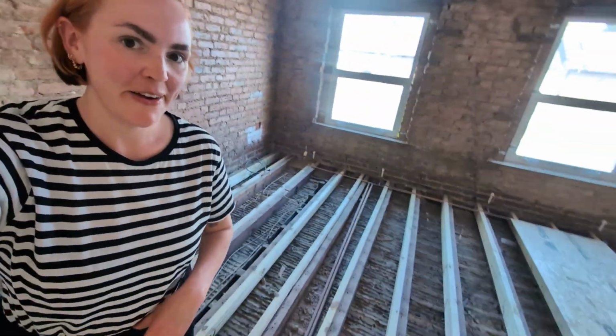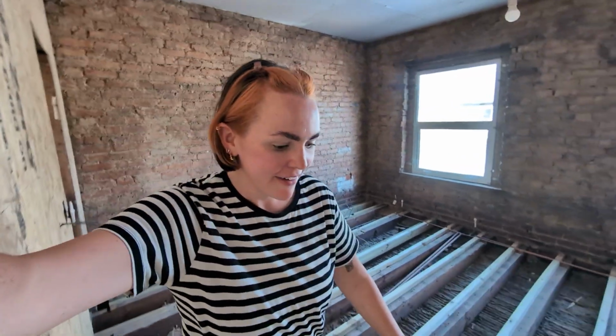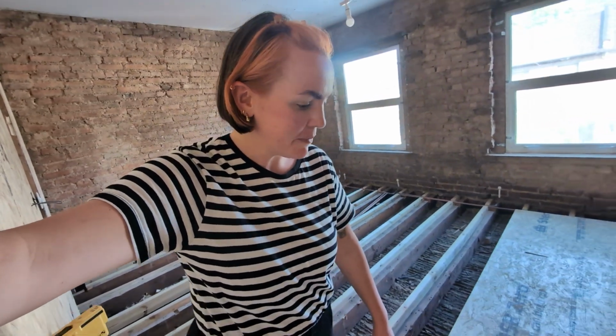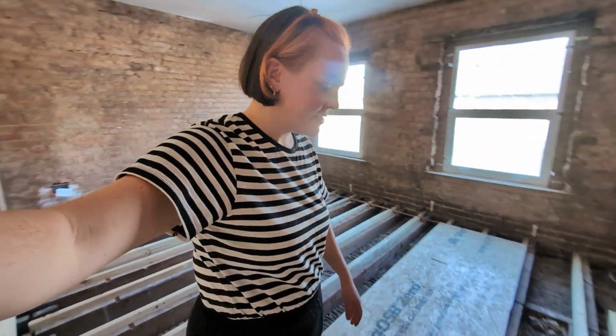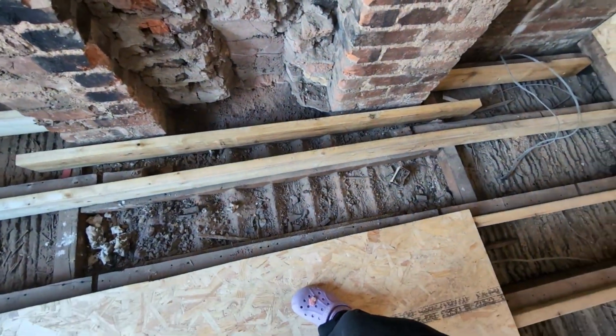I cannot put a foot through a ceiling. I cannot do it. This is what they've done today. So they've levelled out the existing joists by sistering some new joists, new wooden supports, to the floorboards to them. My life is in my hands. But yeah, they've taken out... Oh, let me get back on dry land. Whew. Breathe. They've taken out the hearth that was down here as well.